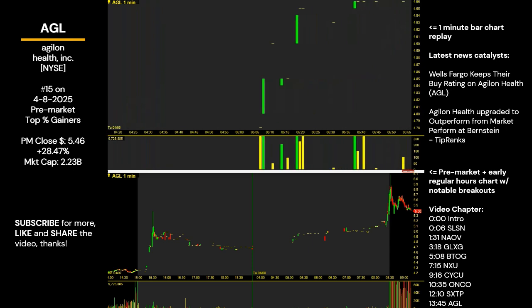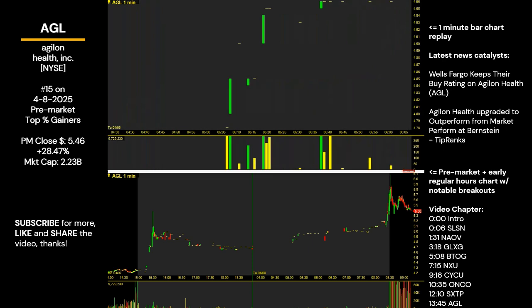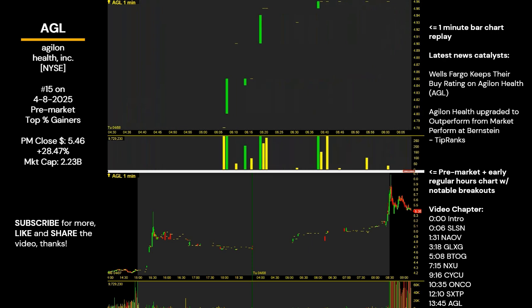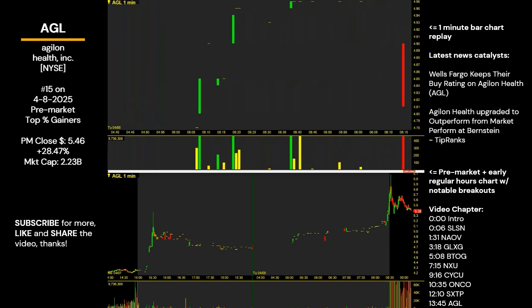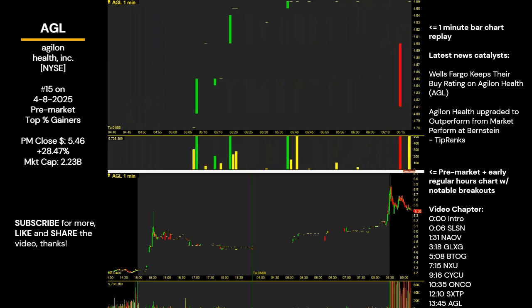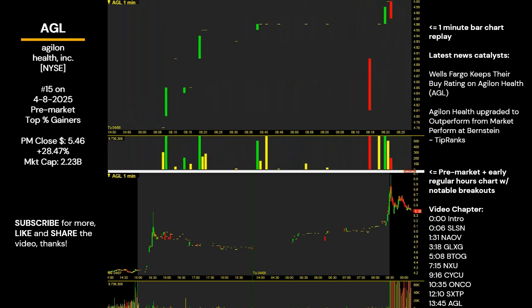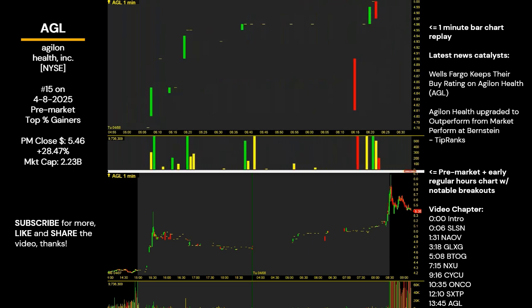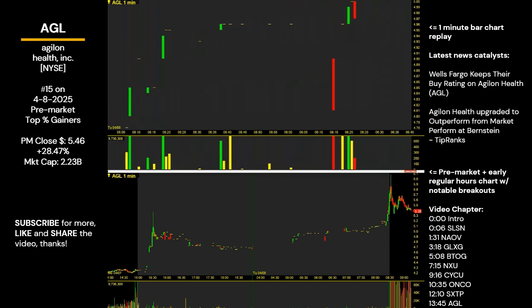In the latest news, Agilon Health has received a significant upgrade from Bernstein, moving from a market perform to an outperform rating with a price target of $8.50. This upgrade is based on the analysts' growing confidence in the company's turnaround plan and solid progress in its efforts to improve cash flow, making the risk of a capital raise less likely.